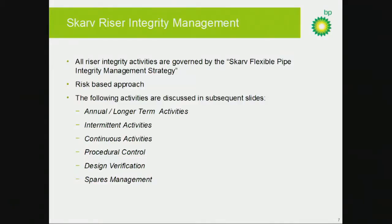So, onto our integrity management strategy, the Skarv Flexible Pipe IMS. It's a risk-based approach, again based on our West of Shetland experience. And the IMS is to ensure that the risers operated within the design intent, whilst allowing the actual accumulated riser design life to be continuously assessed against the theoretical design life. The activities that I'm going to speak about in the subsequent slides are annual and longer term activities, intermittent activities, continuous activities, procedural control, design verification, and spares management.